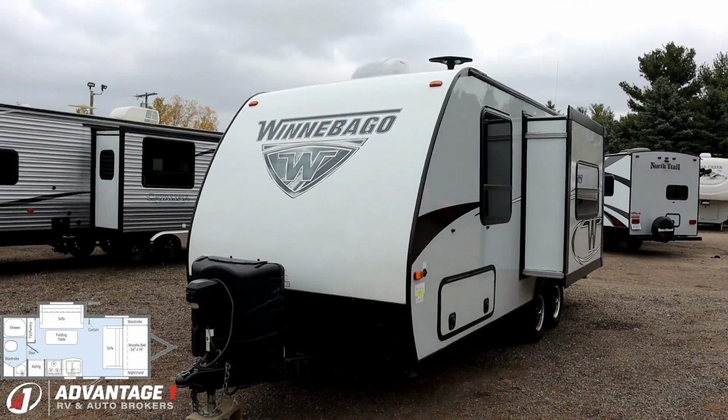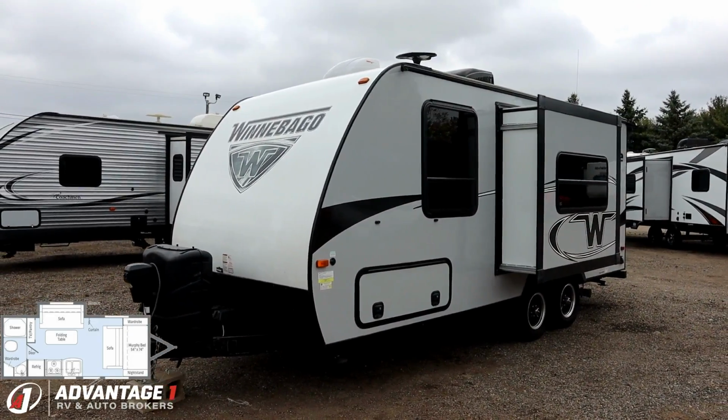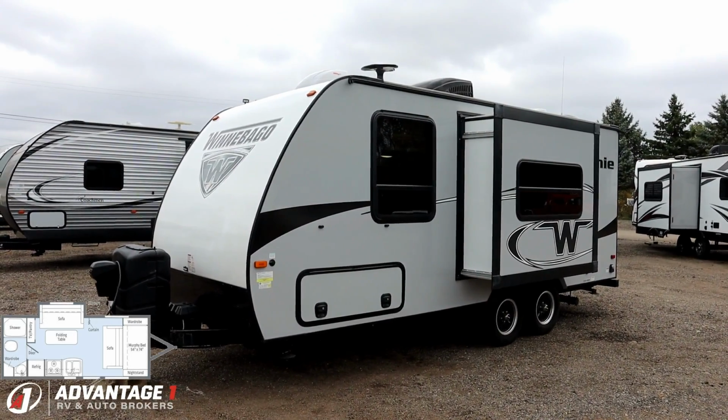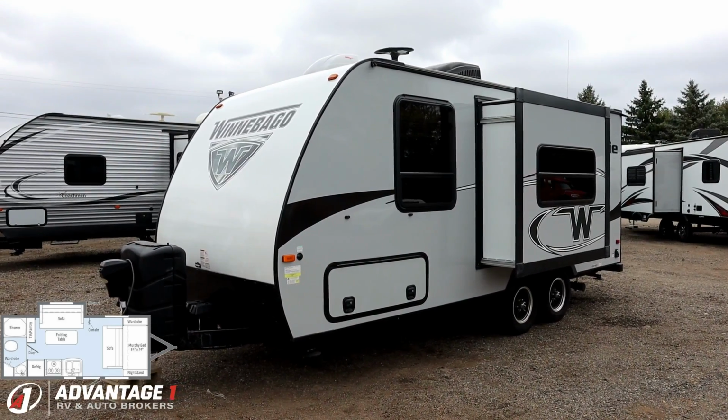The sidewalls are all laminated to help keep the weight down, and this is made when they were using that gorgeous glossy T60 fiberglass, and obviously even on a non-sunshiny day it still looks like a mirror when you get up close to this thing. Power tongue jack on the front does the heavy lifting for you.